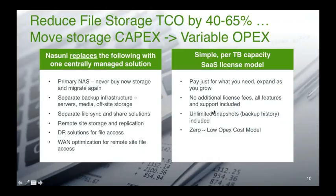And that is replaced then by a per terabyte software as a service license model, per terabyte per year. And we sell this on a zero CAPEX model. That should say zero to low CAPEX, not OPEX there. I'll fix that later. And that's because the appliances that we put on premise are very low cost. That's not how we recover our software licensing. We do that through the per terabyte model, or it can be a zero CAPEX cost if you choose to make use of our virtual filers.